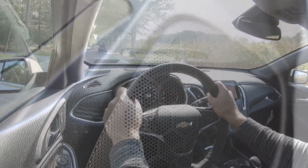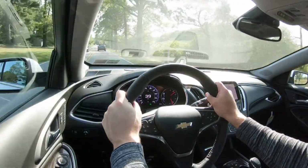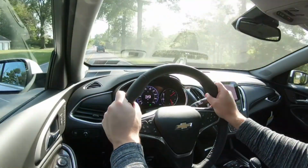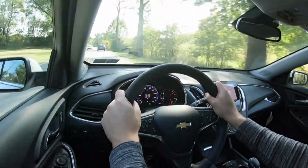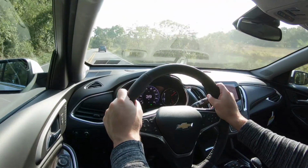Very European vibe to that EDM, but quite interesting. Ton of bass, definitely no issues with that. Bose sound system has always been one of my favorites. I've had it in my previous cars. It has never failed me, just never broke on me, I should say. But definitely a ton of clarity, a ton of bass. No issues for me when it comes to that Bose sound system.